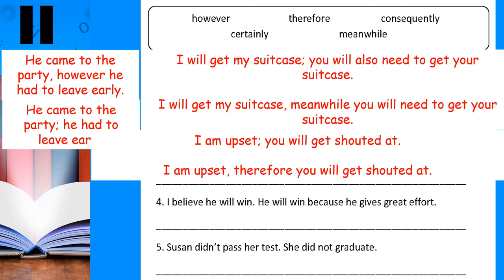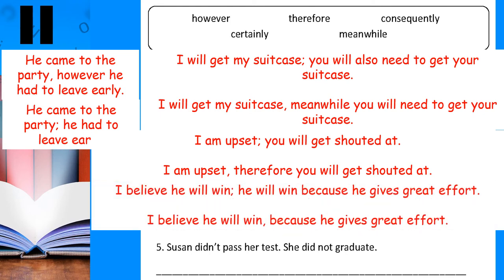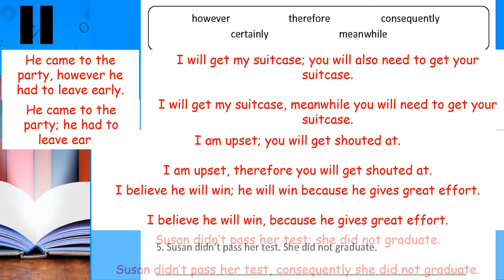Number four, I believe he will win. He will win because he gives great effort. Ah, this is the one with the conjunction already in, because. So let's see how that's been reworked. I believe he will win because he gives great effort. That's fine.